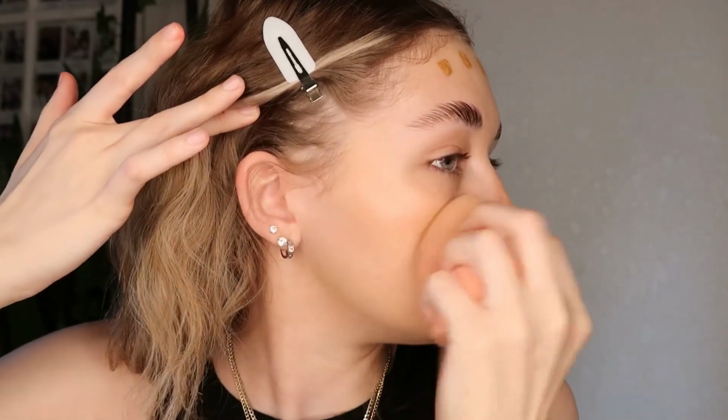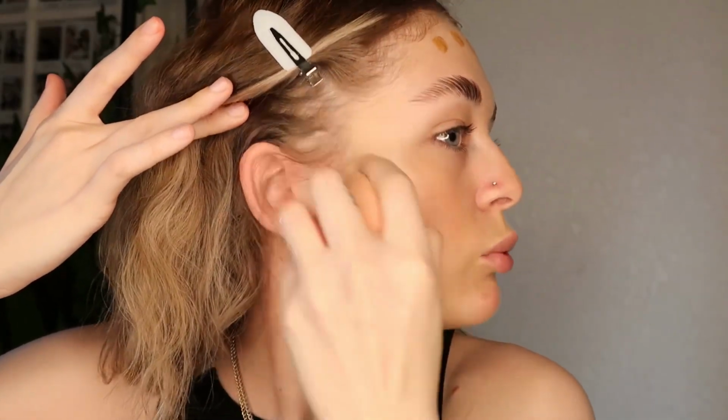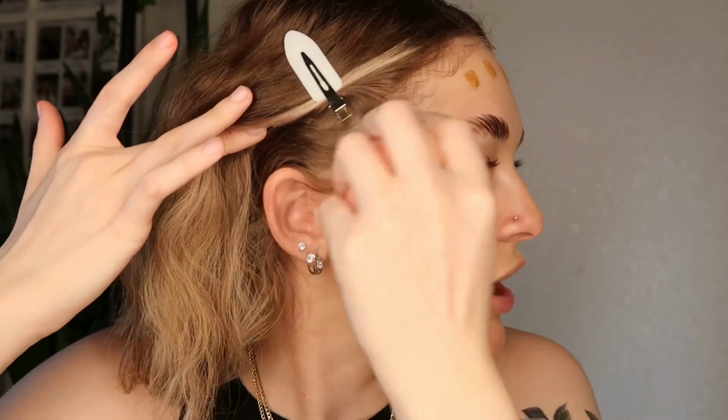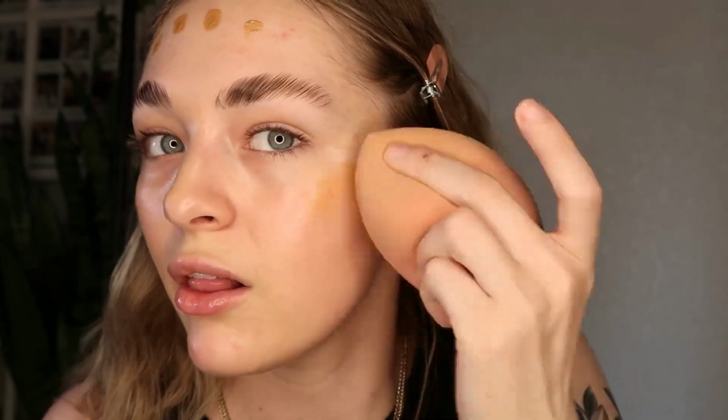It really does give you that nice effect and that glow. And it's almost like, this is gonna sound weird, but it's almost like you're wearing contour blush. It's just really liquidy, and I just love how it blends. It just blended so well.